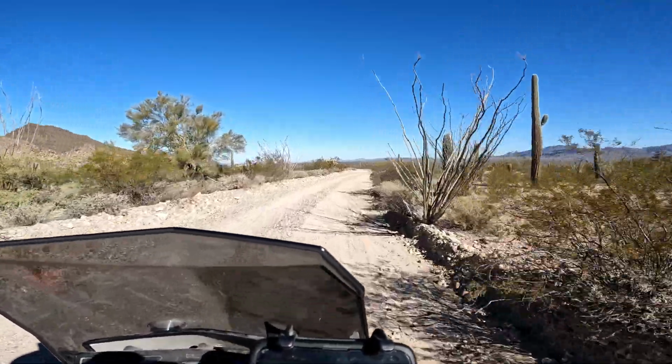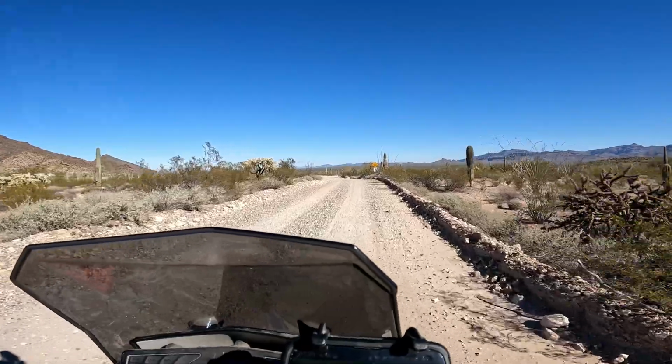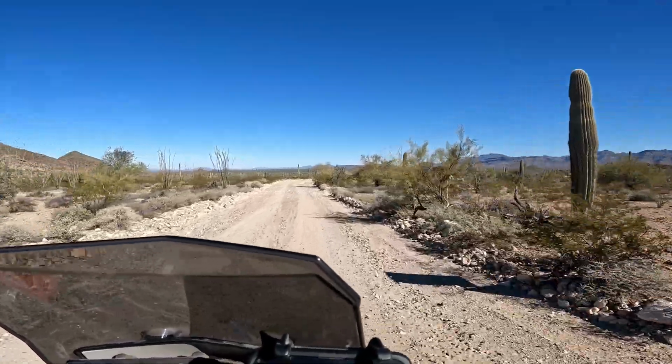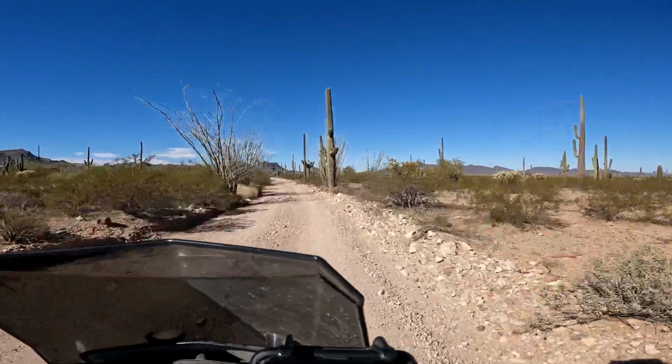You'll see throughout my video that most of this loop isn't much different than your typical gravel road. There are some areas where you do drive through some washes that could present issues depending on weather conditions, and there's a section on the south end of the loop that has an extended sandy portion that could present some challenges.